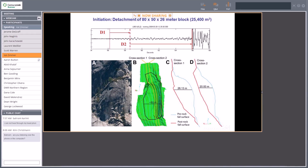Thank you. All right. So using this LiDAR, this is again Brian Collins who did most of this work. You can see A is a photograph of the block that detached before it detached. B is a LiDAR version of that, and you can see it's a pretty big block. It's about 50 meters across. It's 26 meters at its widest point. It's a big piece of rock, and here's the corresponding seismic record.